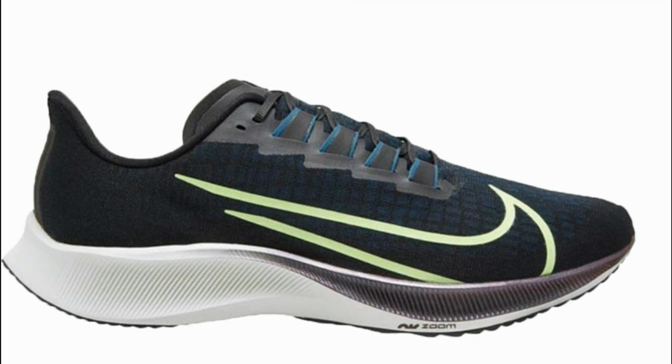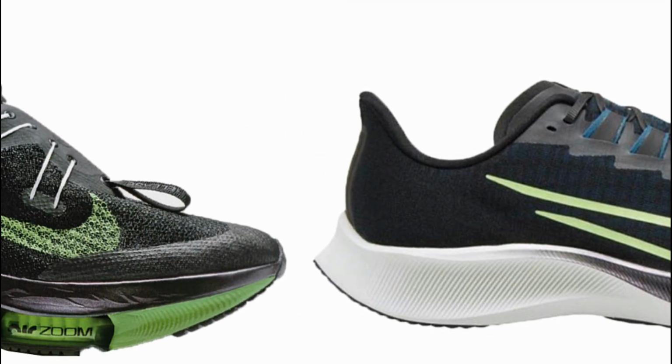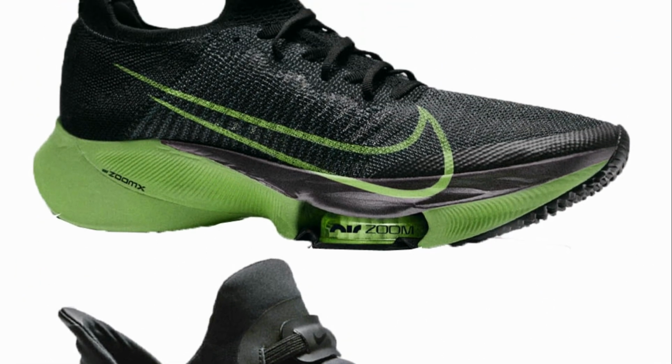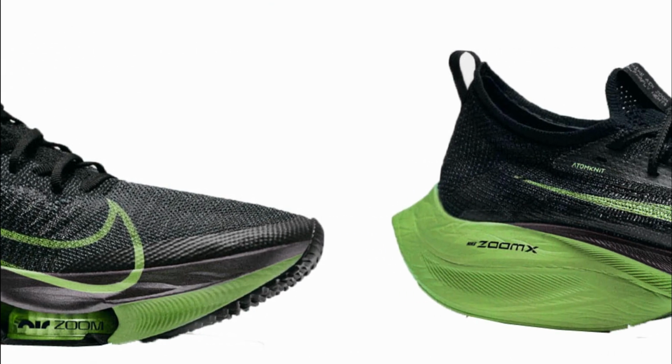My speculation is that this new Pegasus 37 is gonna replace kind of the current Peg Turbo and the Vomero, which I'm excited to see, but I still wish they had that Peg Turbo where you can get just that extra ZoomX in it. So in this case, we'd have the Nike Pegasus 37 at around $120, and then we bump up to $200 for the Tempo Next Percent, and then $250 to $300 for the Alphafly Next Percent. So who knows if there'll be something filling that gap in between the $120 and $200, but so far, Nike's Zoom lineup in 2020 looks like it'll contain at least these four shoes.